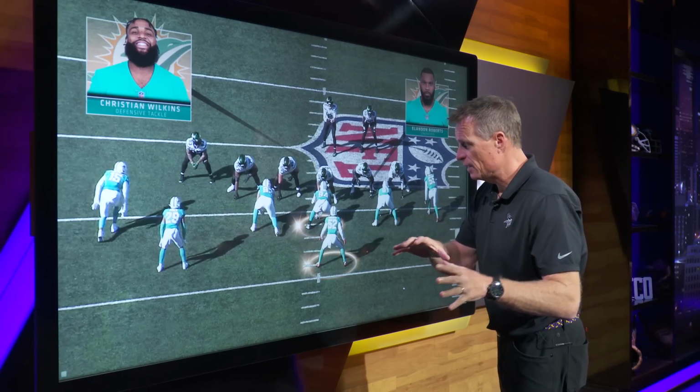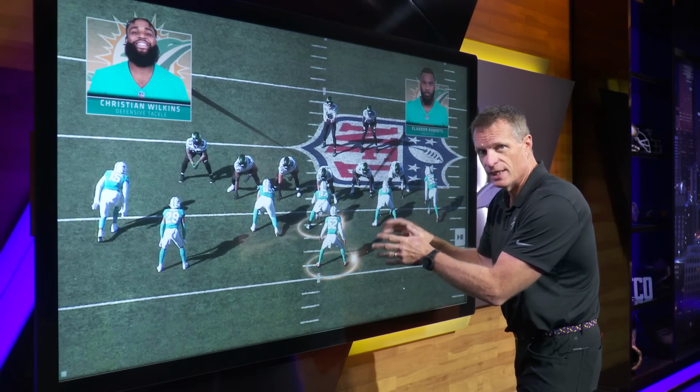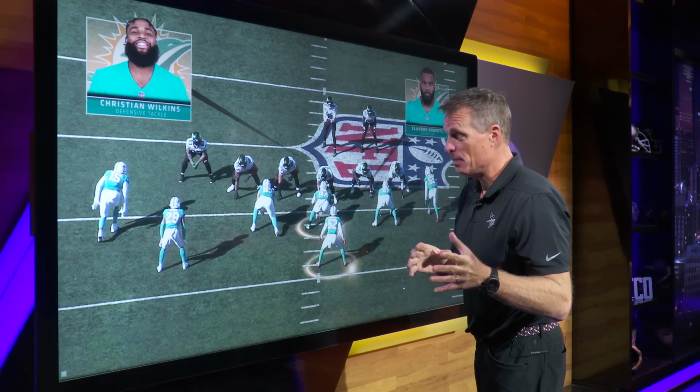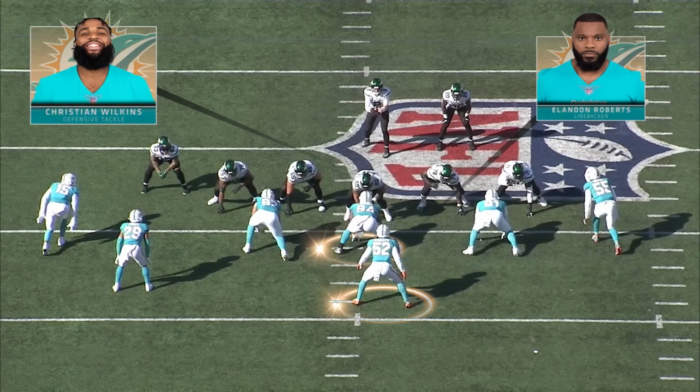Now, the rest of this defensive front, there are two other guys. Landon Roberts, a very, very good down-the-hill linebacker. It's this guy, Christian Wilkins. He's a guy that can ruin you in a hurry, and he's a guy that's going to keep you up at night. Watch the strength of Wilkins on these plays, and you're going to see Landon Roberts.